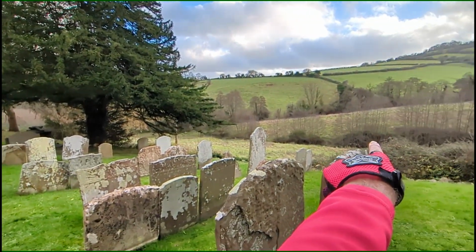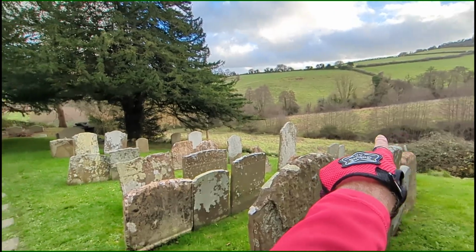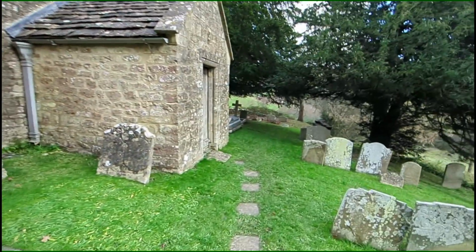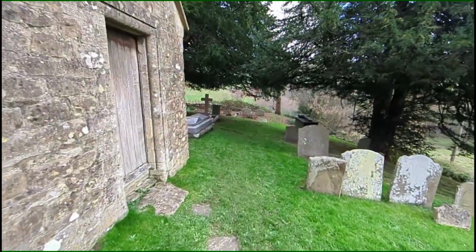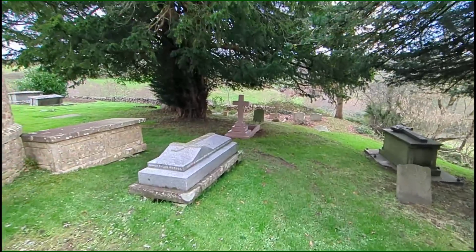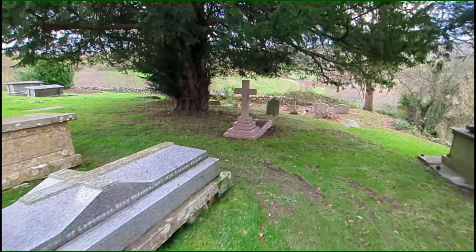And then as we walk back, I can't see it from here. You can see the dip going over there for the stream. You can just hear it. And that's where I'm going to have my lunch. But I just want to show you this view, looking back the way we've come. This is looking eastwards. Again, all the graves facing eastwards. The feet would be facing eastward.